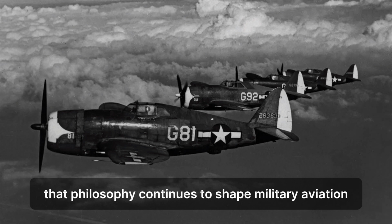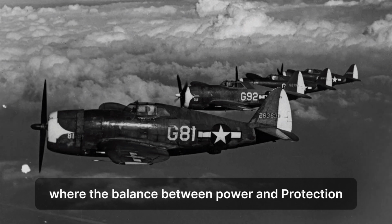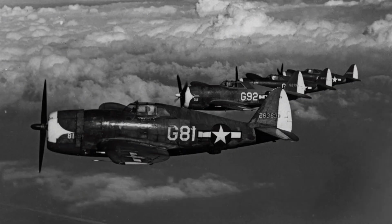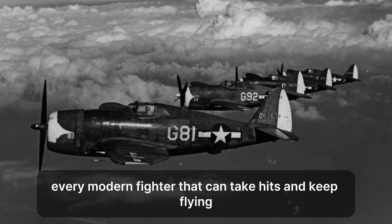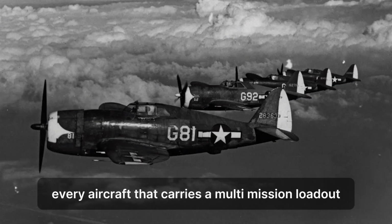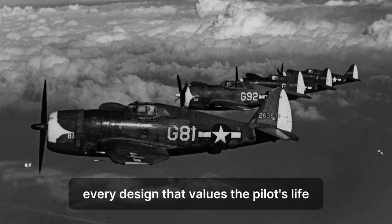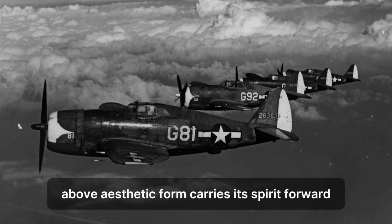That philosophy continues to shape military aviation, where the balance between power and protection, speed and survivability remains central. Every modern fighter that can take hits and keep flying owes a debt to the Jug. Every aircraft that carries a multi-mission loadout reflects its influence. Every design that values the pilot's life above aesthetic form carries its spirit forward.